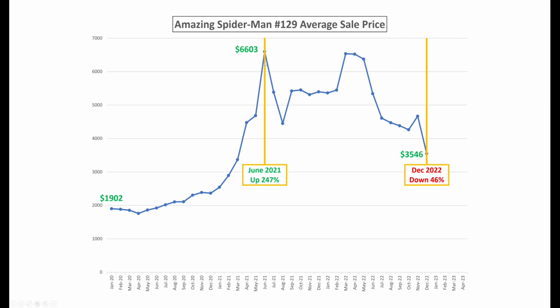But if you were people that bought in here, at this peak in June of 21, or even in these high points of, it looks like March, April, and May of 2022 when we saw the other peak, those people aren't going to be happy because the prices are down so much. But if you're holding on to the book, it doesn't matter, right?